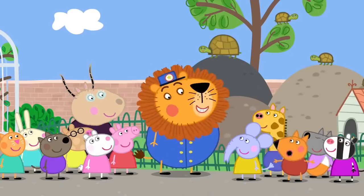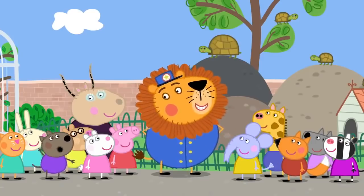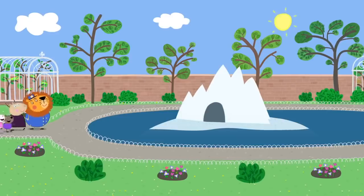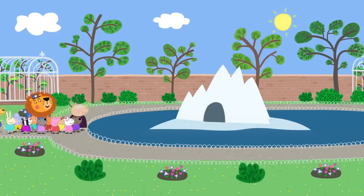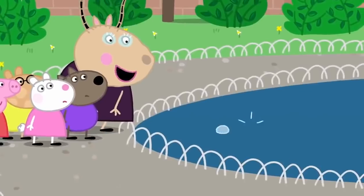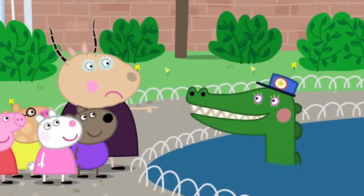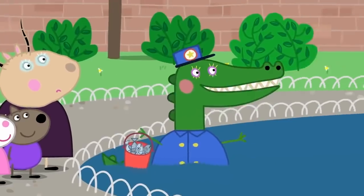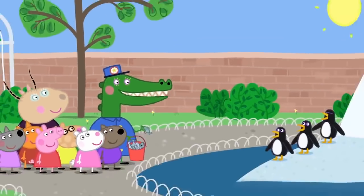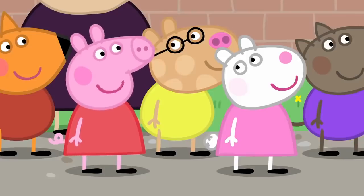Mr. Lion, what animal will we see next? I'll give you a clue. It lives in water. Is it a whale or a shark? Oh, wait and see. Look carefully into the water. I can't see anything. There's nothing in there. Wait, I think I see something. Crocodile! Hello, I'm Mrs. Crocodile. I'm the keeper in charge of the penguins. Penguins! Adorable, aren't they? And now it's their feeding time. Penguins eat fish. Penguins are very good at catching.